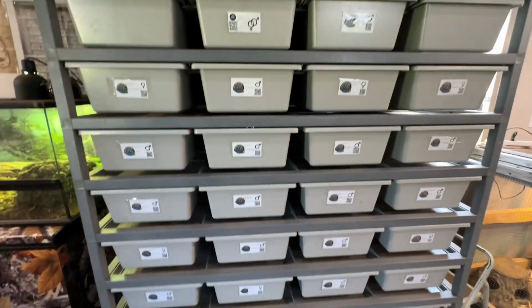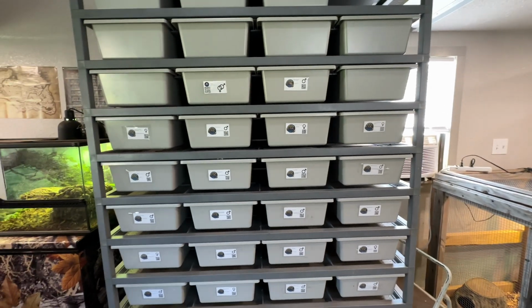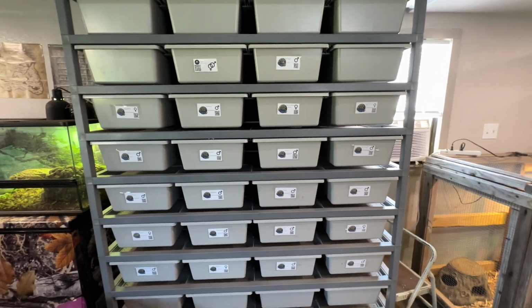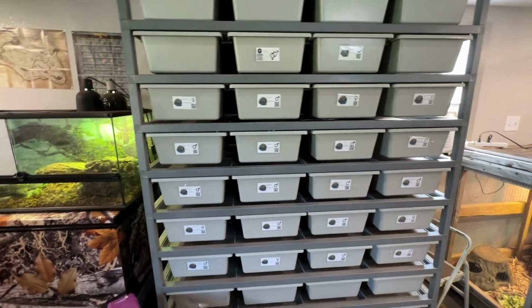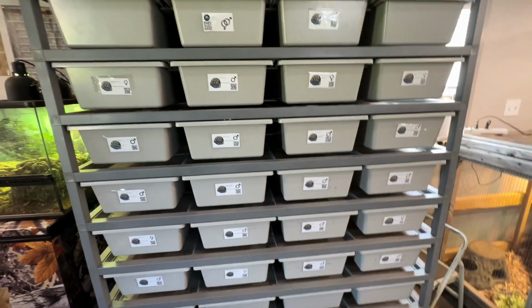Over here we have our rack with all of our male ball pythons in it. A few females as well that are just not big enough yet for the 70-30s. I tried switching them over there and they went off feed, so they're back over here now.